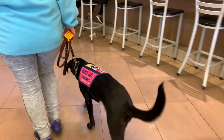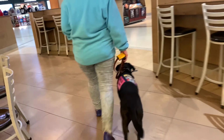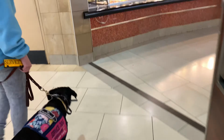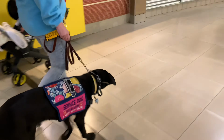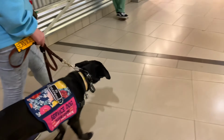We expect the dogs to be sort of observant, just making sure that they're not being disruptive. So obviously she did really good passing the baby thing right there. So that was good. And then over here we have her actually walk down through more of the food vendors. And here is where she does a little bit more of the sniffing than we would like, which is okay. We're still working on it. We haven't worked in too many food places yet.